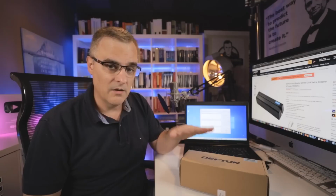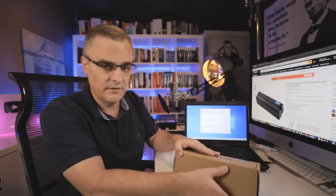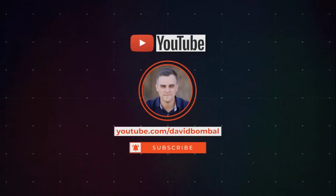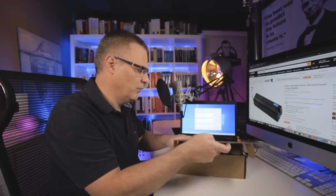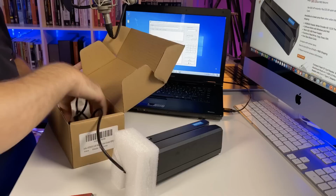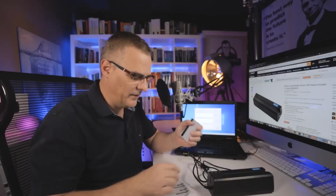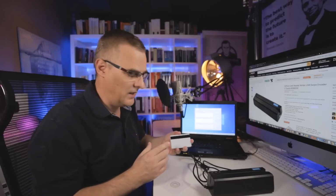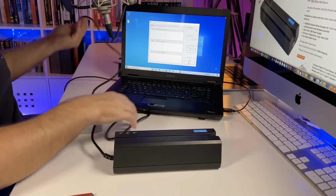So I'm going to show you now how easy it is to skim and clone credit cards using a device like this. Now you can purchase many devices on Amazon. Here's one example. Costs about $85 US. With a device like this, you'll get a whole bunch of blank cards. So I can skim and write many cards using this device.